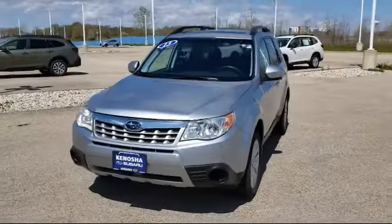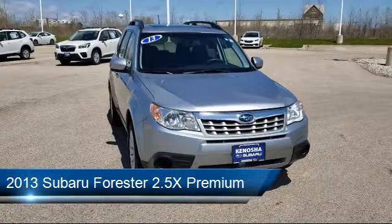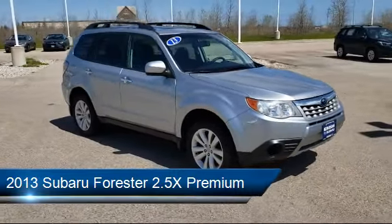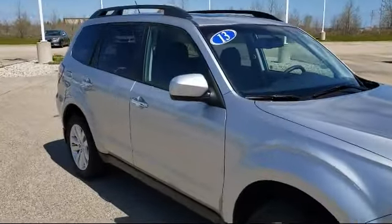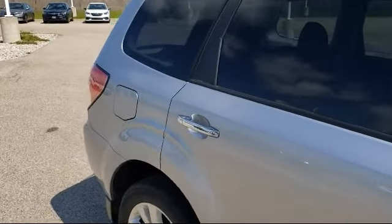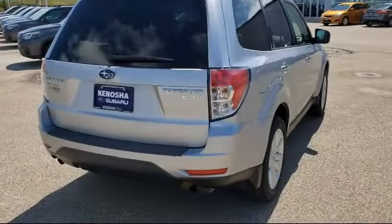And here's a look at another one of our great vehicles in inventory, and comes equipped with keyless entry, tire pressure monitoring system, alloy wheels, dual front side impact airbags, heated front seats, roof rack, split fold down rear seat, steering wheel controls, air conditioning, power driver's seat, and much more.